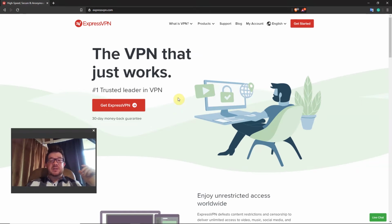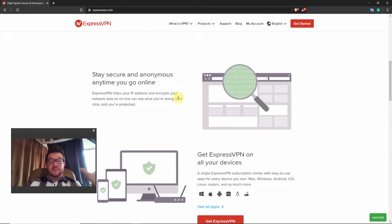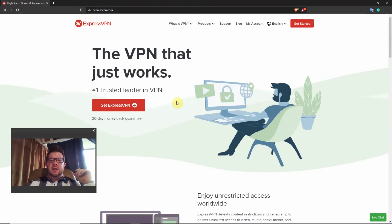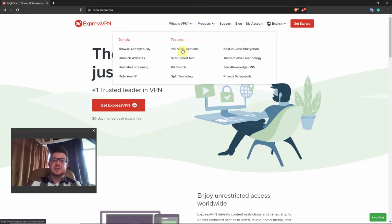Another reason I chose it is because they don't keep logs that can identify you, and they have many, many servers to choose from throughout the world, and especially throughout the United States. Normally I pick one that's in the United States because those are going to be the fastest for you if you're in the United States. And they have a lot of servers throughout the US. So if one of them has a lot of traffic on it or is overloaded, you can always switch to another server, and so that's nice to have. So this has 160 VPN locations.